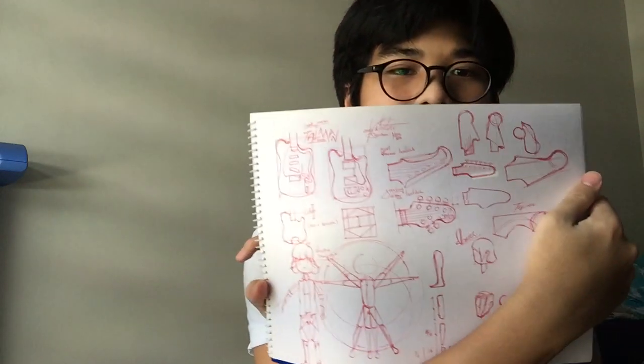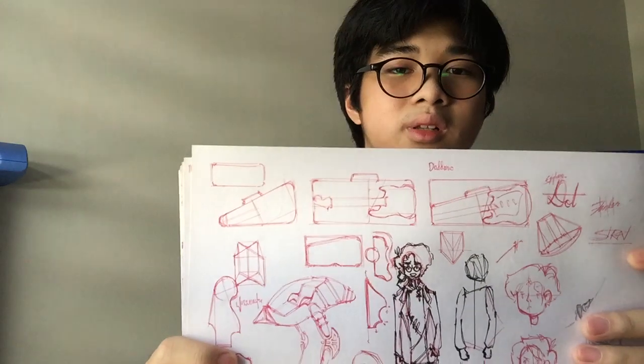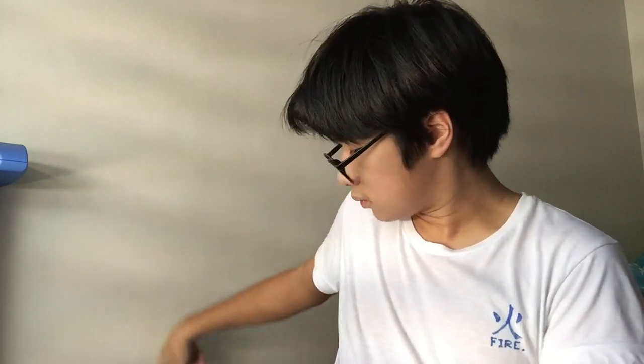Headstock designs with a few people things. More people. I tried drawing gig bags for a while. And then I realized, oh, Gig Blade exists for something. That's about it. One more sketch pad to go. It's a bit messy here, honestly.